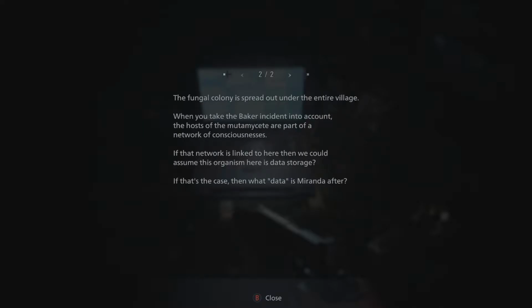The fungal colony is spread out under the entire village. When you take the baker incident into account, the host of the mutamacet are part of a network of consciousness. If that network is linked to here, then we could assume this organism here is data storage. If that's the case, then what data is Miranda after?